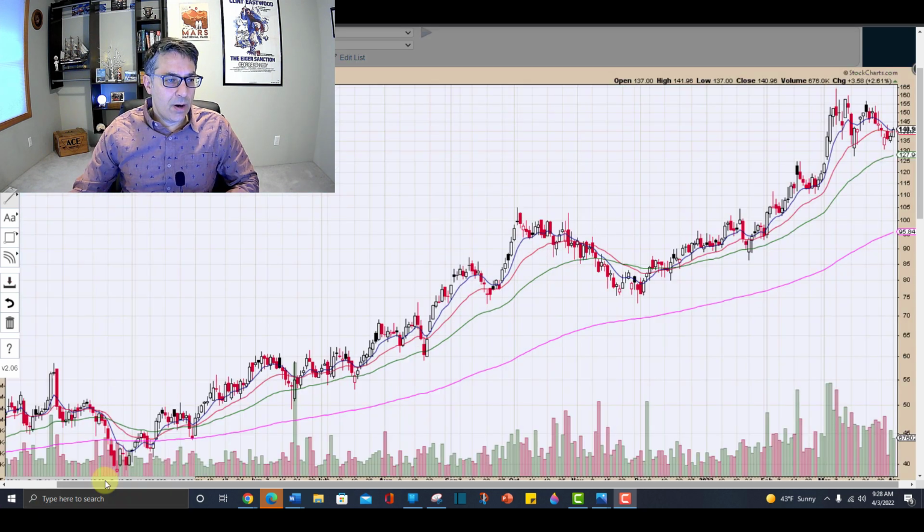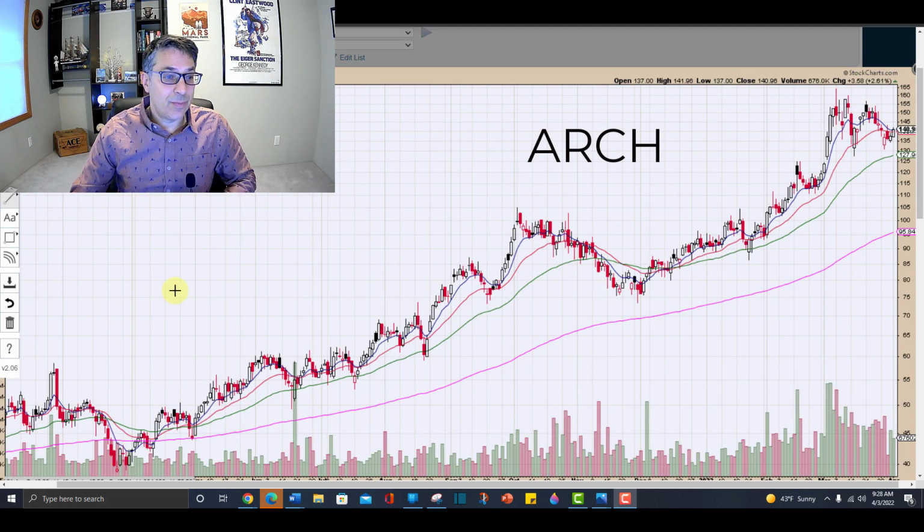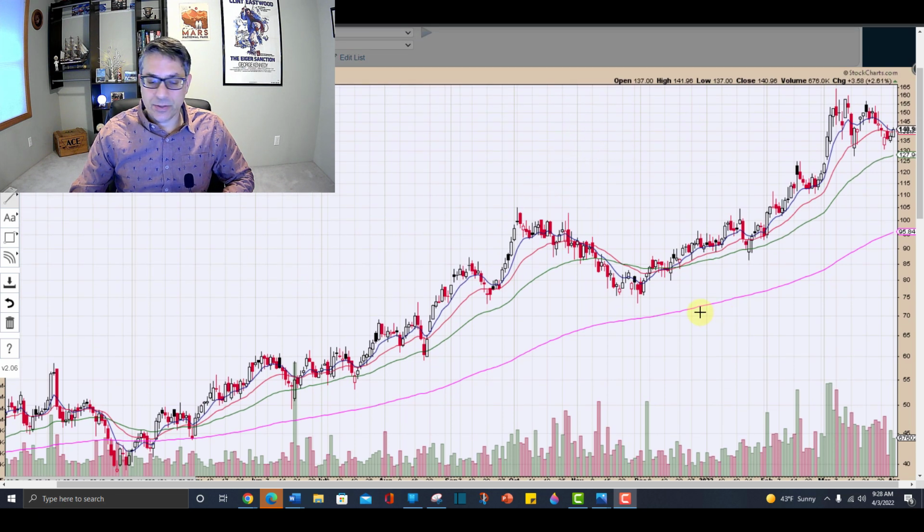Okay, here we have Arch Coal. This is a coal mining company, and as you know, the energy stocks are doing well this year. Let's just identify some bases and look at handles and try to determine which handles we should buy off of depending on potential supply. And as we talked about, you draw from right to left. So here is a base.